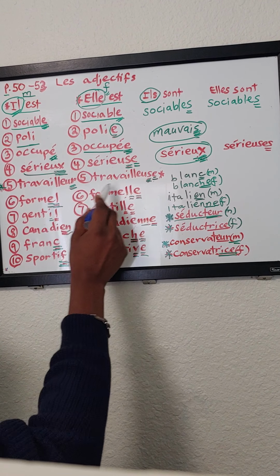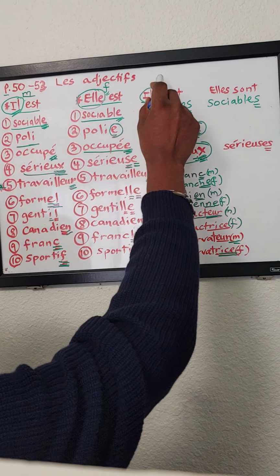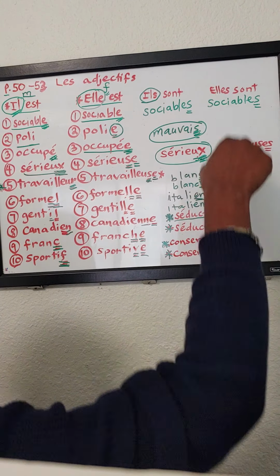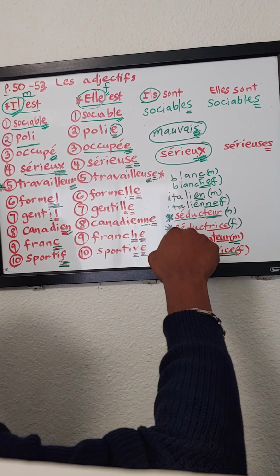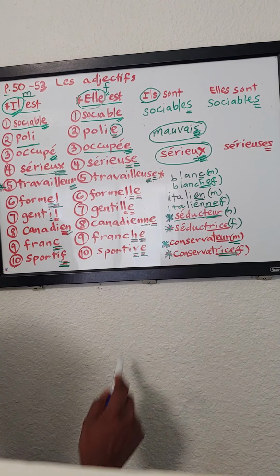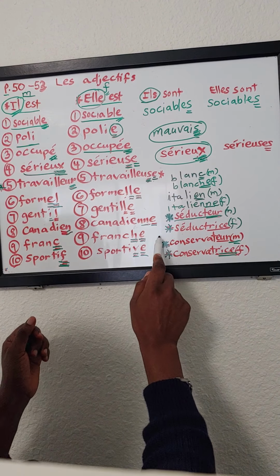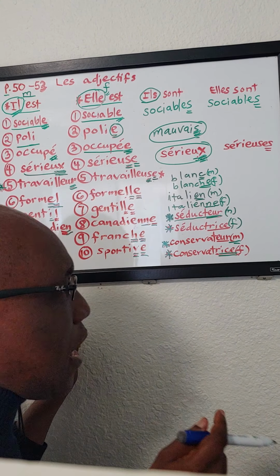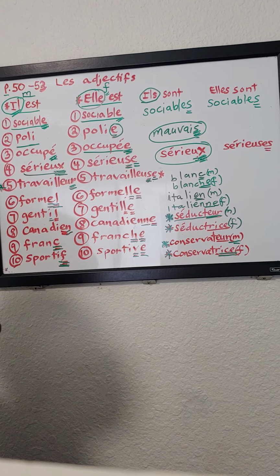Right here you add your S. Here you add your S when they become plural. The same thing here. Franc avec S, when they become plural. And then franche will have an S. The same sound for both the masculine singular and the masculine plural with an S. Franc, you see S is silent. Here is franches avec S, but the sound will remain the same.